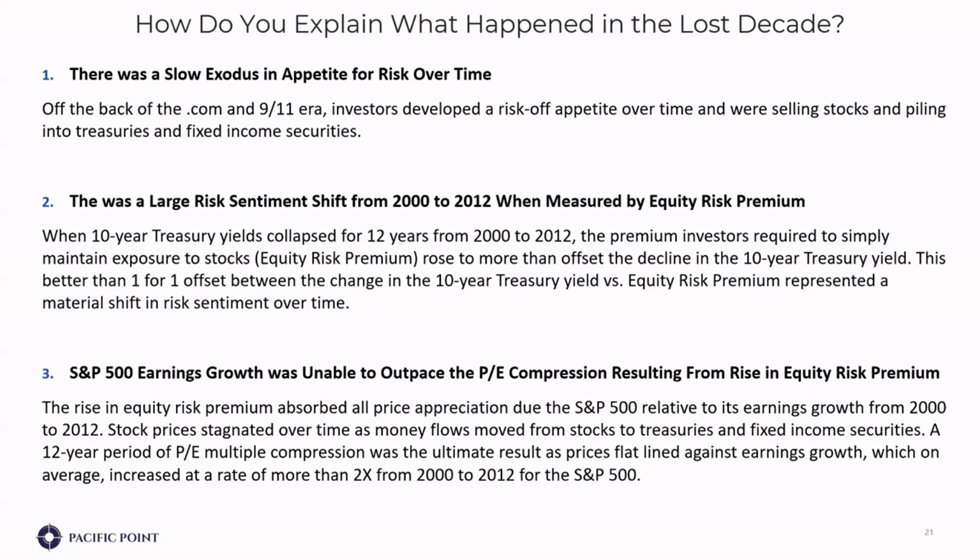I'm going to leave you with this thought. Based on what we've learned about equity risk premium and the relationship between PE multiples and the influence on the lost decade, if a portfolio of stocks is going to experience price appreciation over the next lost decade, it would appear as though the primary requirement would be that the underlying earnings growth of the portfolio would need to consistently outpace the valuation decline resulting from PE multiple compression in a rising equity risk premium environment.